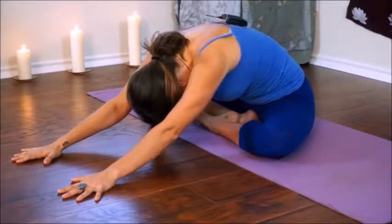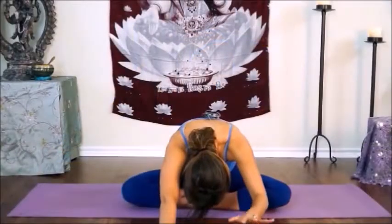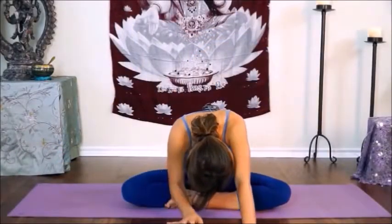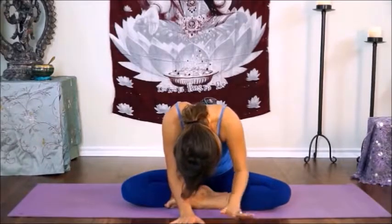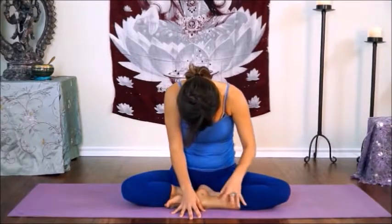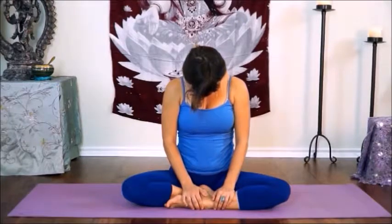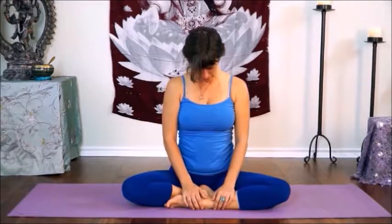We're going to start coming back up to a seated position now, but I want you to go really slow and think about stacking your vertebra one on top of the other. So you go slow. Your head will be the very last thing that comes up as you unroll your spine. And when you come all the way upright, you'll notice that you're in a really great, healthy posture.